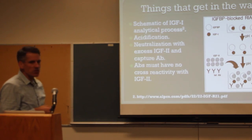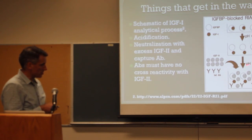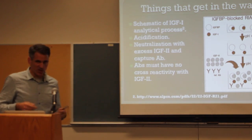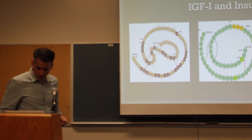Now we can go ahead and do the straightforward ELISA that we talked about, and we also take the pH back to normal, the acidity back to normal blood acidity, so that the antibodies will work, because antibodies don't like low pH either. They don't like acidity. Whoops, wrong direction.